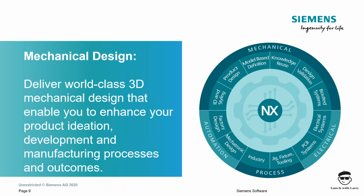So in addition to simple feature models and 3D modeling, we want to be able to do surfacing. We want to be able to do sheet metal design. And we want all that design work to be integrated into the same model. And this is really what the NX product is all about.